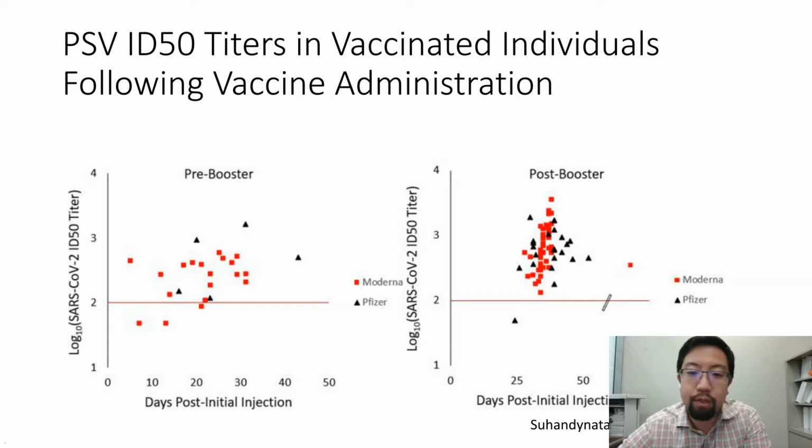However, of those that had received their booster, only 1 individual, and they had just received their booster here at this triangle at day 25. They had just received their booster. Everyone else formed very robust neutralizing titers, except this individual. Unfortunately, we weren't able to follow that individual for an extended period of time to make sure that they had formed neutralizing antibodies. But we definitely see a distinct change in the neutralizing antibody titers following the booster shots.